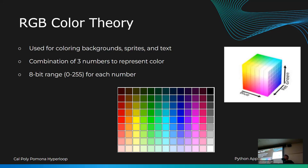RGB's friend is HSV: hue, saturation, and value. And that's another topic for another day. But there are a lot of color theory concepts that go into way more depth as to how to color things inside your game.